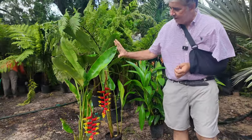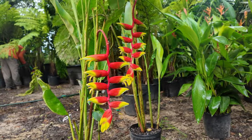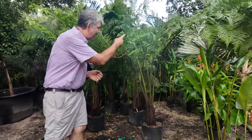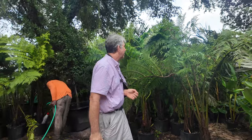This is the heliconia lobster claw, which is such an amazing flower. It's probably the most spectacular of all flowers. These were those 40 tree ferns that I got, which are absolutely fantastic, that we're gonna plant. I think I said I'm gonna plant 10 of them in Kenan's yard.